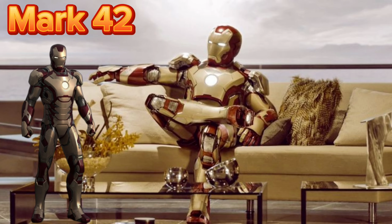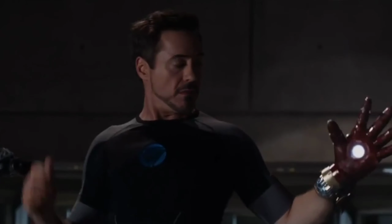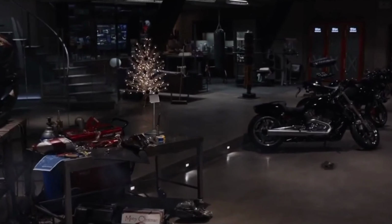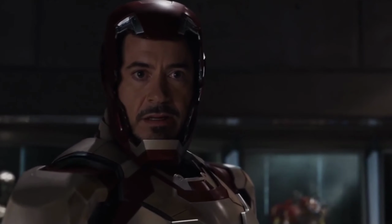Mark 42. In Iron Man 3, Tony Stark builds various Iron Man suits. He has made around 30 costumes to relieve panic and anxiety, called the Iron Legion. And one of them is the Mark 42. Tony Stark implanted a computer chip in his hand, so he can summon the armor anytime and anywhere.